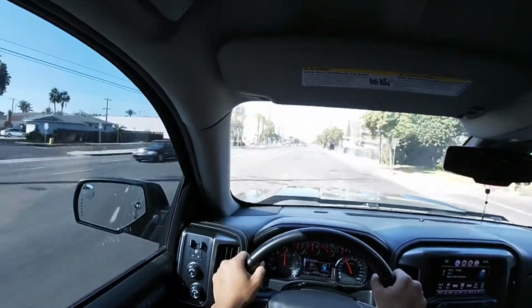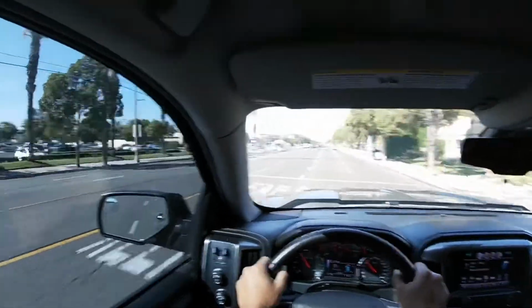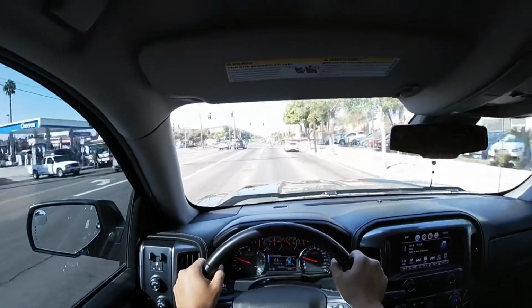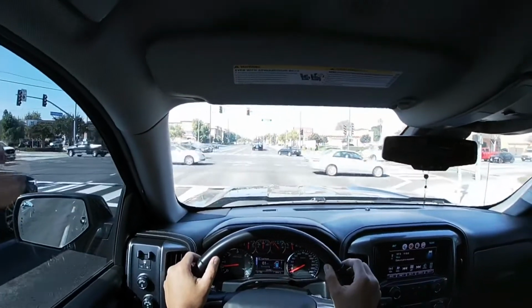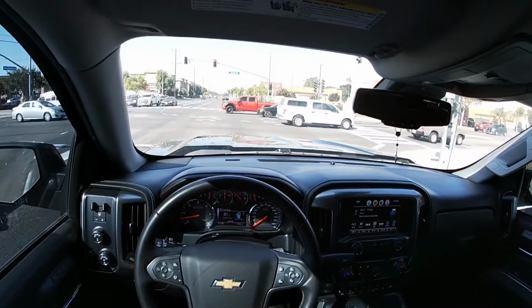Very nice acceleration. Love that. Good braking too. Ooh, yes.